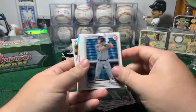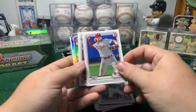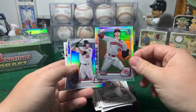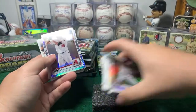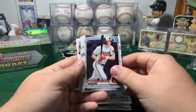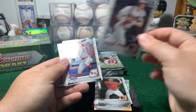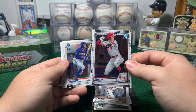Nick Jurek. Austin Hendrick. Crow Astrum. Jackson Miller. On the refractors, we got Boyce Browning, first Bowman Chrome Refractor. Sweet. Let me separate these ones. And we got Bakovich, first one Crown. First one, Kerstad. Here it is. First one Crown, Kerstad. First one of the break. Congratulations to the Baltimore Orioles. Casey Martin. Nice. First Bowman Crown, Casey Martin.